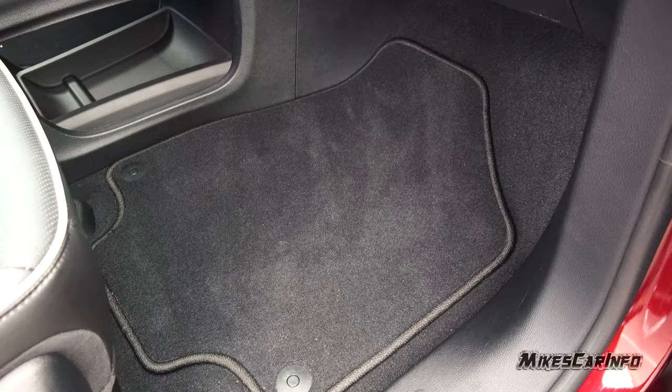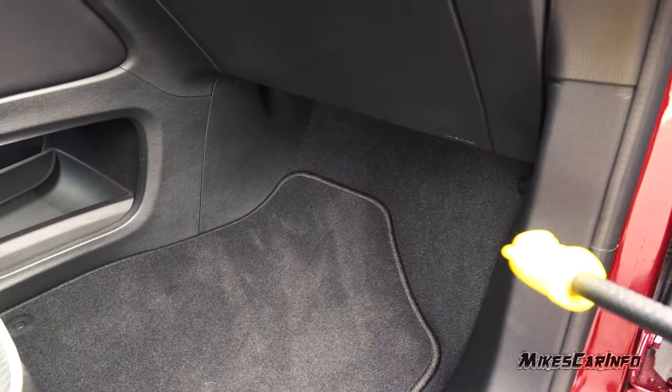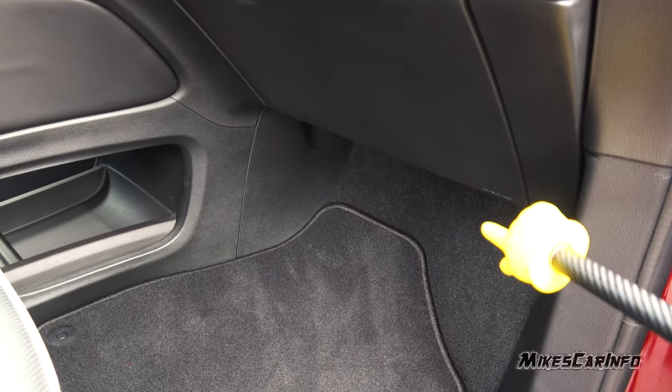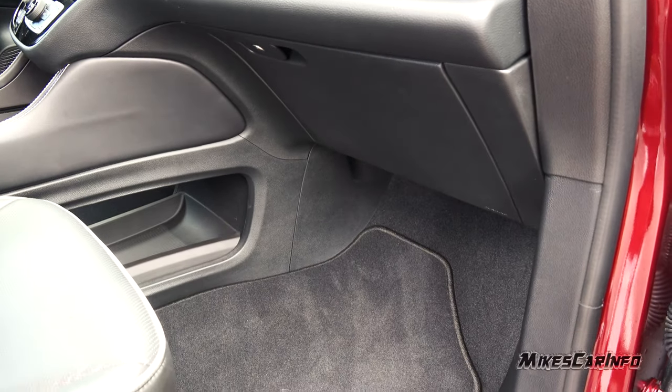Now, the floor mat snaps in place so it doesn't slide around on you. Plenty of room, but it does start to taper quite a bit right here. So it's nice and wide, but there's a little bit of tapering going on there, and it kind of narrows where your feet go, but still a pretty good amount of room.